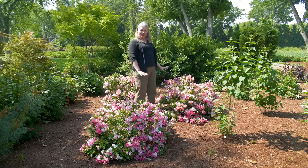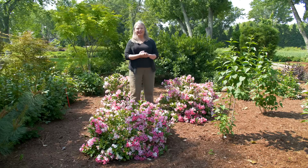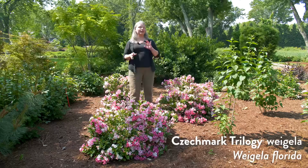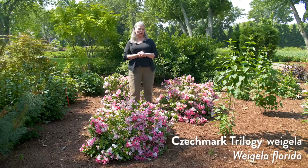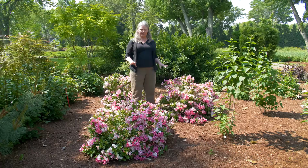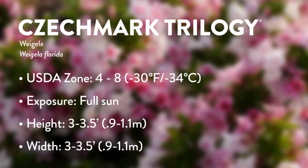So this glorious Weigela that I'm with right here is Checkmark Trilogy Weigela. And this is another one that took the world by storm a few years ago when we introduced it. Now, I will say, first of all, these plants are on the younger side. This does get a little bit bigger than what you're seeing here. But as you can see, no matter what age it's at, it is fabulous.